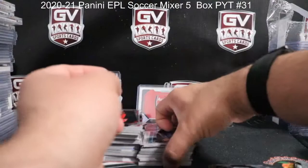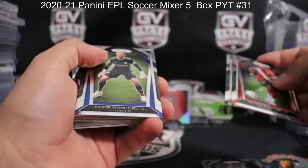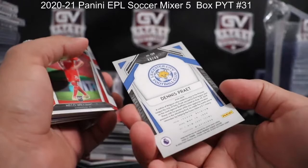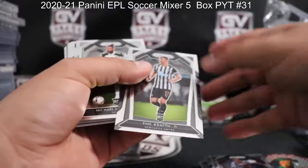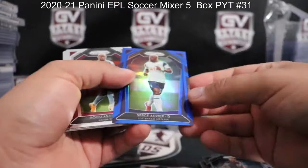Pulisic, McNeil. Pink. Martinez for Aston Villa, Emiliano. Green ice, Dennis Praet for Leicester, 48 of 49. Tyler Roberts. Blue, Serge Aurier, 195 of 199.